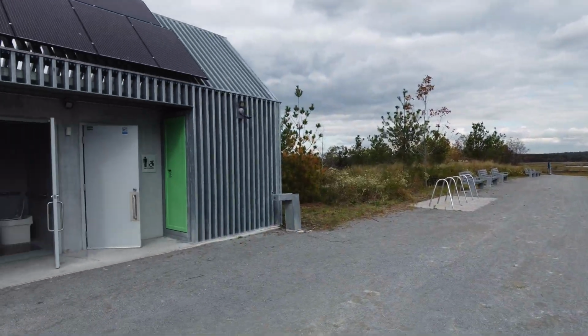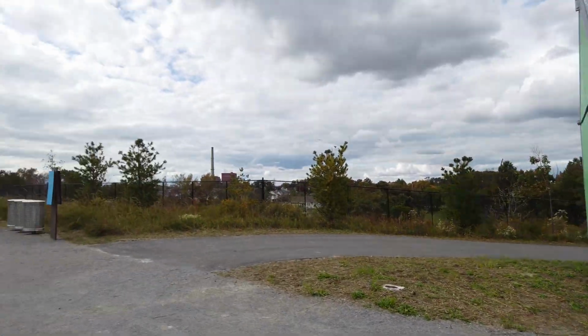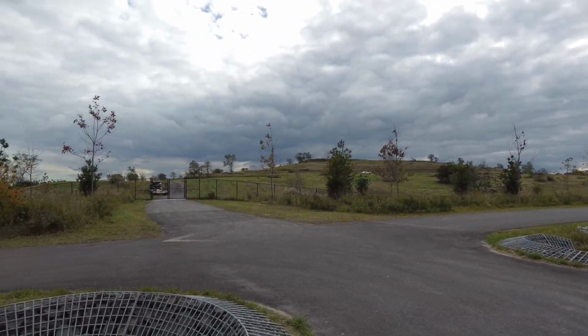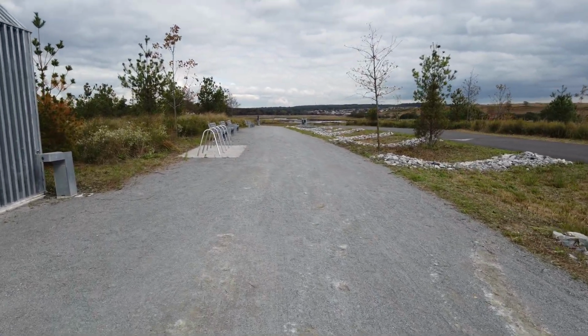Oh, and here's the composting restrooms that use no water. We'll visit those later. So, where can we go from here? Well, I think maybe that's the main waterway. Let's go down towards there.